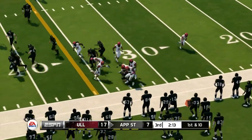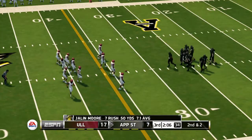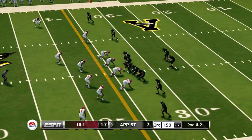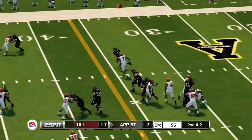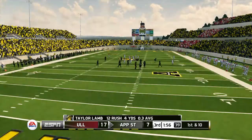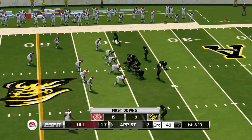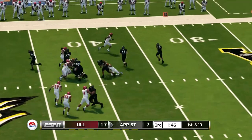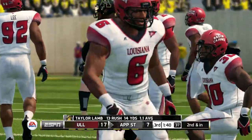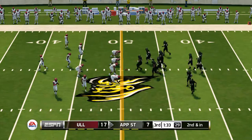Gives it off. Runs it left for a decent gain. So it's second down and about 2 yards to go. Nice gain as he works the right side. A great tackle at the 49. That'll make it second in inches. So it's second down, and they're only about a foot away from picking up the first down.